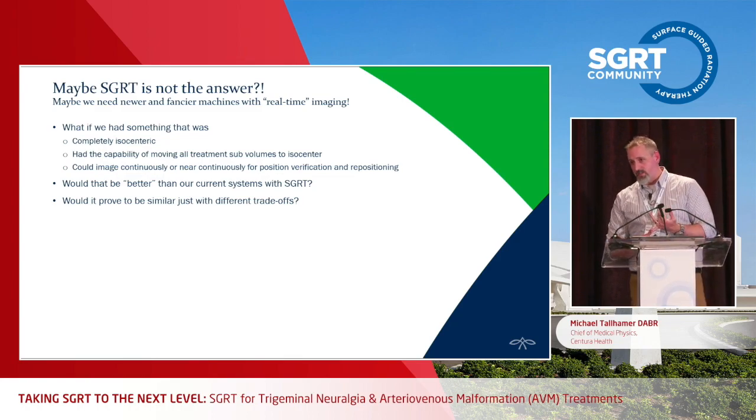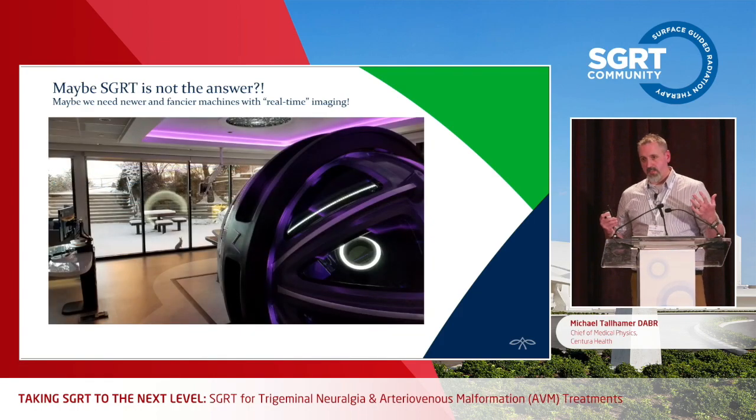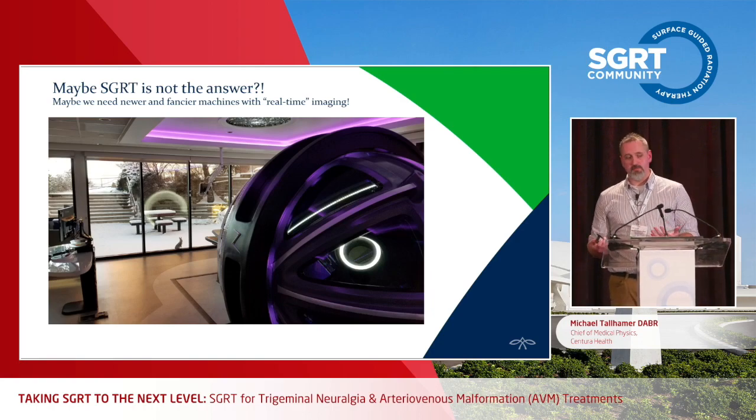Would that make it better than SGRT? Would they give us different results? We don't know. So at Centura, we have a ZAP-X. So this is exactly what we're talking about. It can move all of the subvolumes to isocenter, has a 45 SAD, 3 MV beam, treats just like a Gamma Knife, supposed to be a little bit faster, but also has real-time imaging.